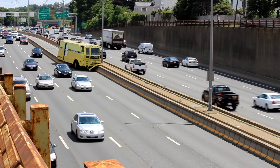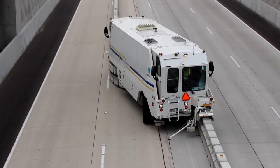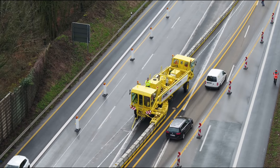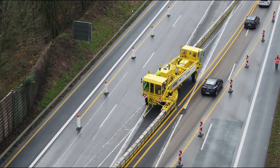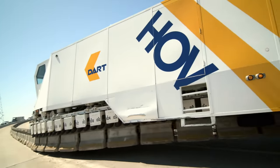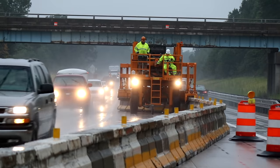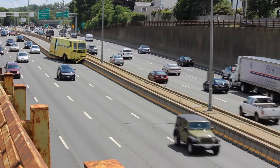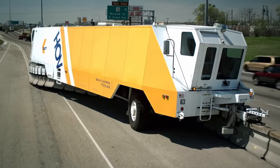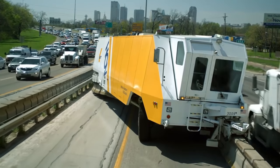The zipper truck, nice and tight. Pick it up, put it down, keeping drivers safe and sound. Move it left, move it right, keeping traffic nice and tight. Zip, zip, zip, zip.